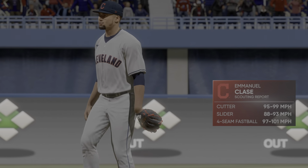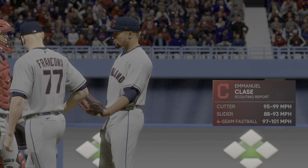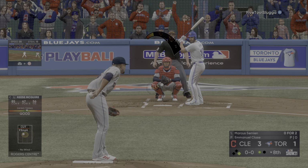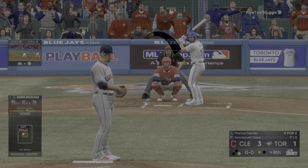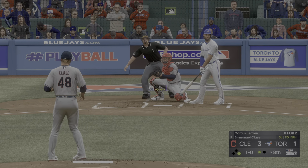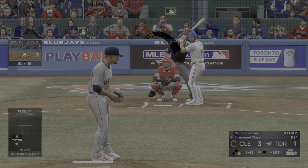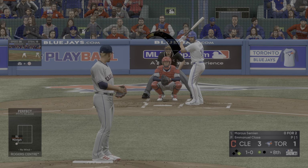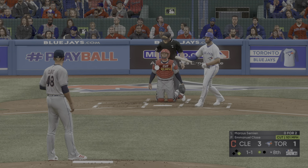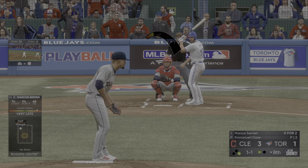Emmanuel Posse answers the call now, looking to get this one onto the ninth inning without any trouble. Number 48, Emmanuel Posse. To the plate now, Marcus Semien, as he'll watch a slider that runs out of the strike zone away for ball one. He's 0-for-2 in the ballgame so far. And it's fouled away.